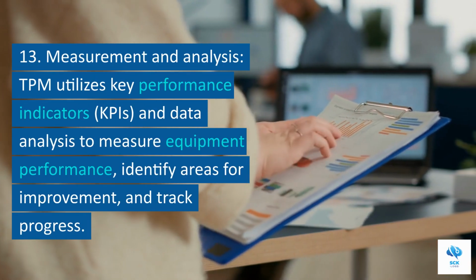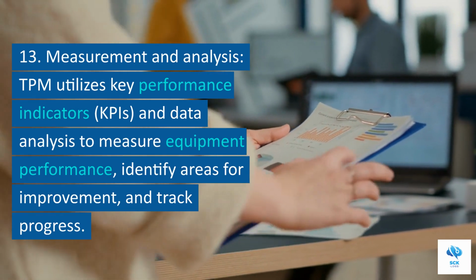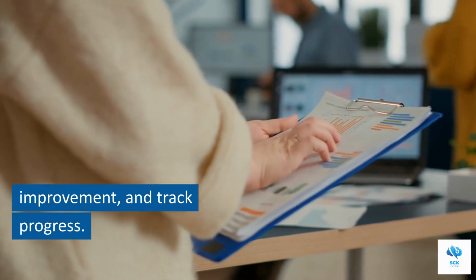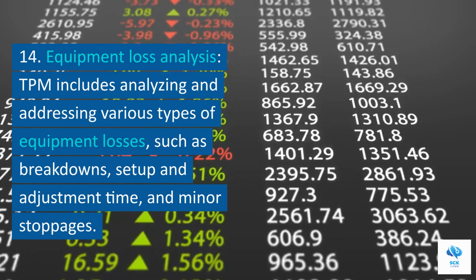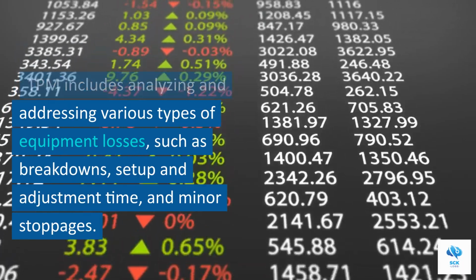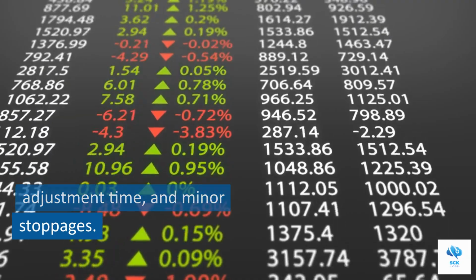13. Measurement and analysis. TPM utilizes key performance indicators, KPIs, and data analysis to measure equipment performance, identify areas for improvement, and track progress. 14. Equipment loss analysis. TPM includes analyzing and addressing various types of equipment losses, such as breakdowns, setup and adjustment time, and minor stoppages.